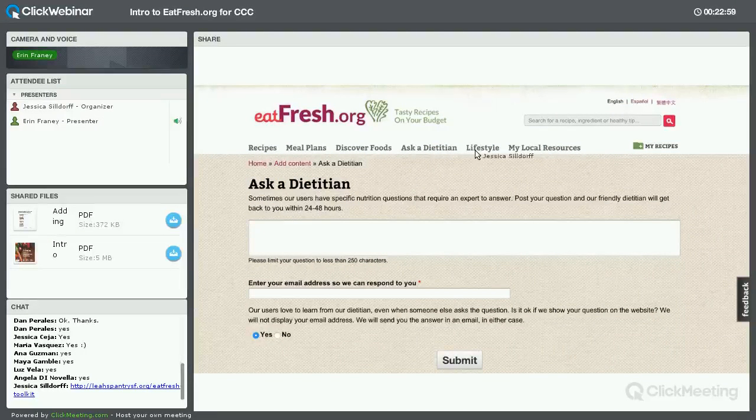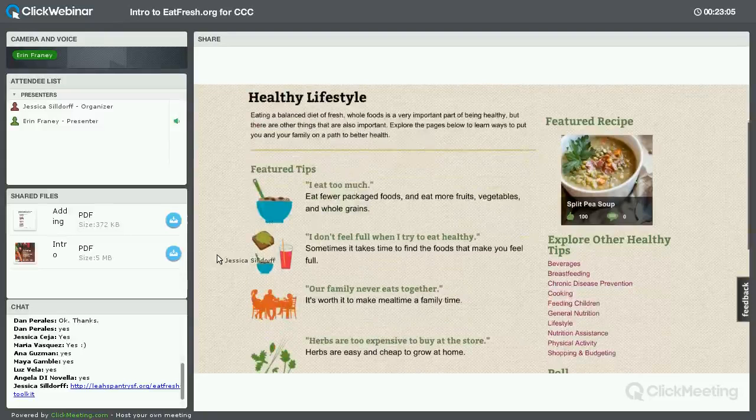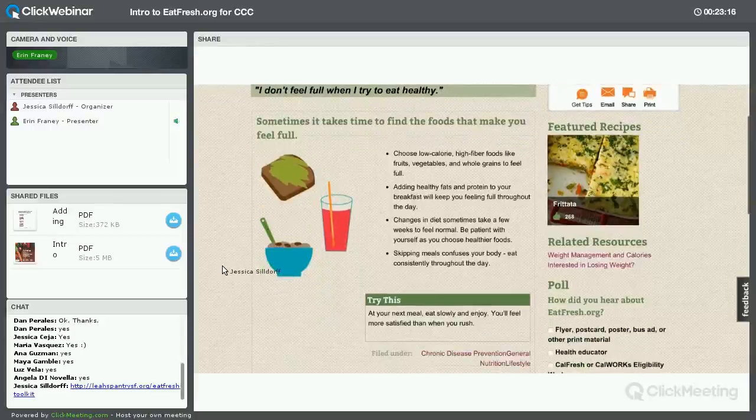Lifestyle pages are where most of the nutrition information on eatfresh.org lives. Each page begins with a barrier statement we hear when we run workshops, like, I don't feel full when I try to eat healthy. When you click into the page, you will see tips for overcoming that barrier.